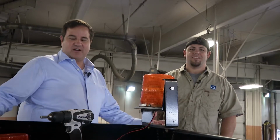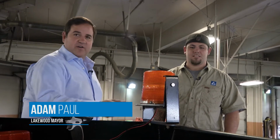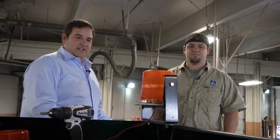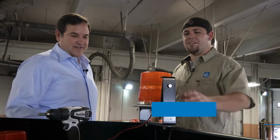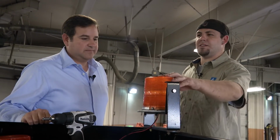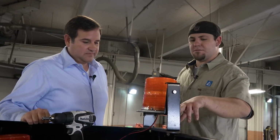All right, so here we are on top of a dump truck, and we are actually going to do some work here. It looks like we have a strobe light that is broken from our recent hailstorm. And I'm joined by Jordan, who's one of our fleet mechanics. He's going to show me how we get this done. How you doing today? Pretty good. How are you? Good. It's nice to see you. So basically, we got one of these beacon lenses. It was broken from the hail that we had back in May. And so we're just going to replace the lens with a new one.